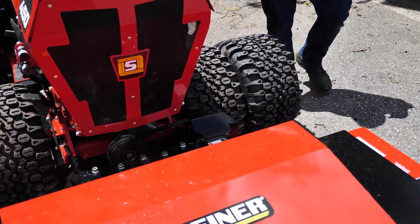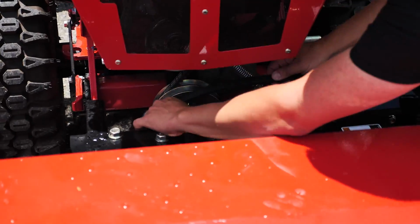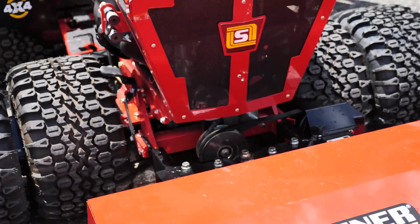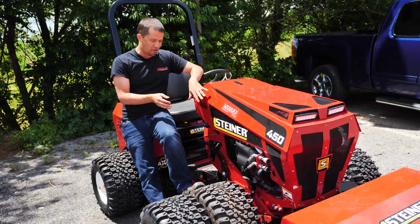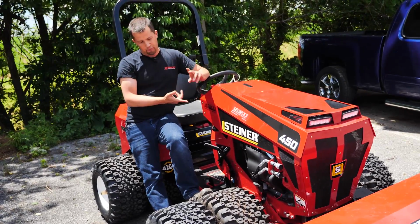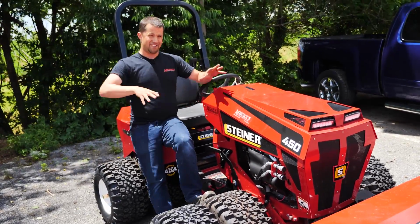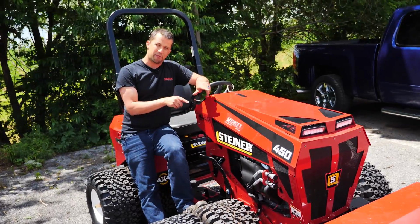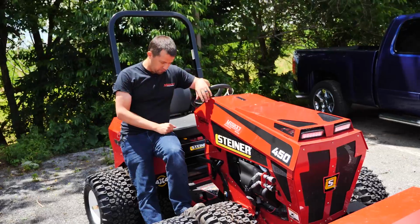So you can see that attachment system is fairly unique and really easy to use. One neat thing about it is that it has downforce. Unlike a 3-point hitch in the back of a tractor, this front yoke can actually push down. So for things like front blades or stump grinders and that kind of stuff, where you want to be able to push that implement down into the ground, you're able to do that with this front yoke, where a tractor's 3-point wouldn't be able to do that.